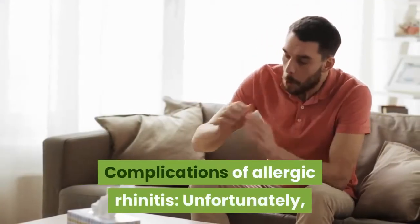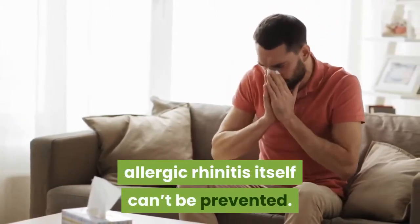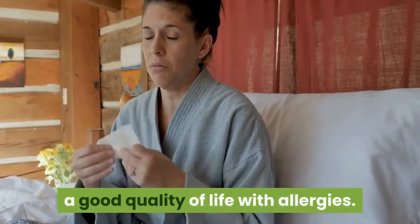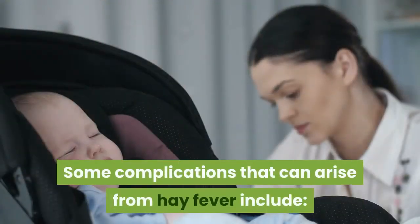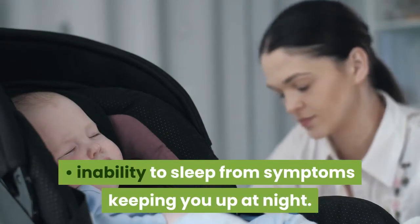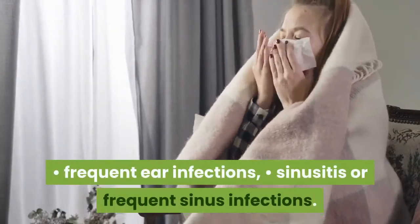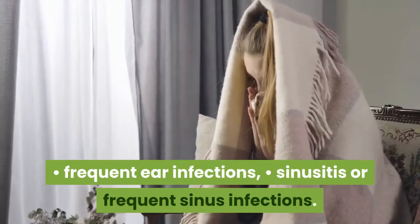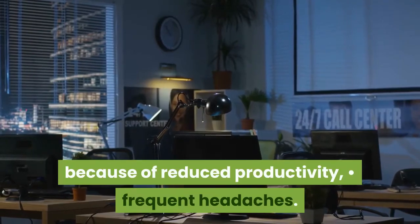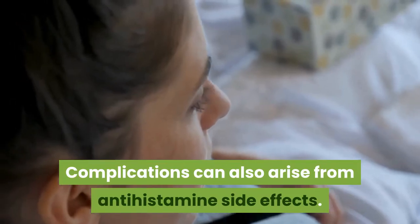Complications of allergic rhinitis. Unfortunately, allergic rhinitis itself can't be prevented. Treatment and management are keys to achieving a good quality of life with allergies. Some complications that can arise from hay fever include inability to sleep from symptoms keeping you up at night, development or worsening of asthma symptoms, frequent ear infections, sinusitis or frequent sinus infections, absences from school or work because of reduced productivity, frequent headaches. Complications can also arise from antihistamine side effects.